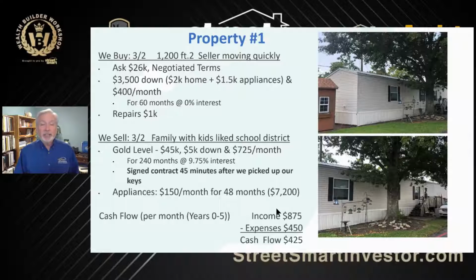Family with kids like the school district, they got it at the gold level in our program. That means the agreement for deed owner financing level of the program. They sold it for $45,000. You could see a markup already, right? $5,000 down, $725 a month. And that's for 240 months at 9.75% interest. Signed a contract 45 minutes after they picked up the keys on the purchase of the home.